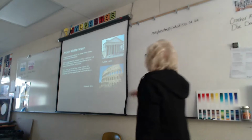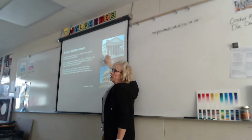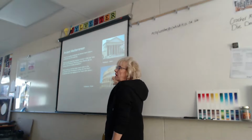Now there is the Pantheon, but this is looking at the portico before you go into it. The dome in Rome, exactly. Colosseum. What's the other name for the Colosseum?